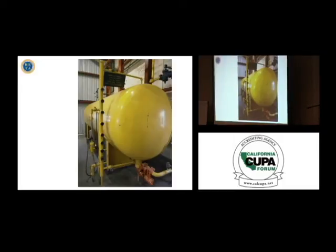The previous slide, that's a vessel where I want to maintain a level. Point is the same gadget provides different functions. Float switch.